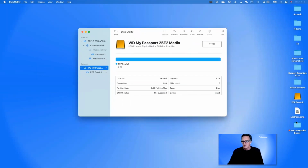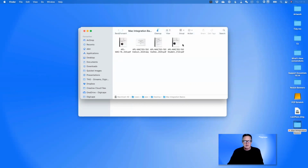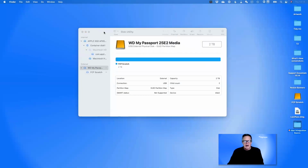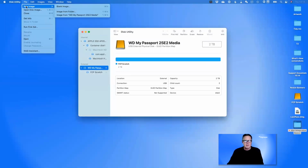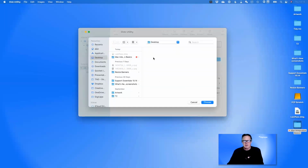I've got a folder here called Mac Integration Basics. If I look inside it, you'll see that there are 4 files in there, 3 PDFs and one Keynote document. Let's just view them as icons. Okay, 3 PDFs, 1 Keynote presentation. If I want to turn that into a single file, in Disk Utility I can go File, New Image, and I can make a blank image. But what we're going to do first is make an image from a folder. So I'm going to make a new image from a folder.